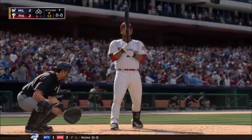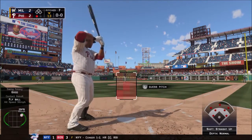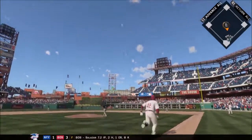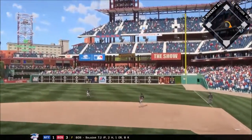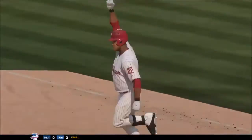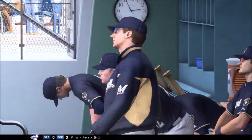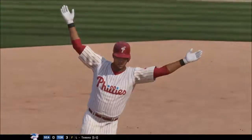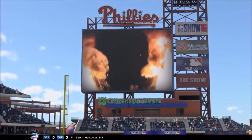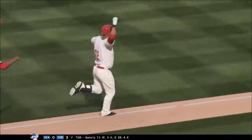Now batting, Yasmani Tomas digs in yet again. If you remember, he hit a big home run back in the 9th inning. High and deep to straightaway right. Polanco looking up. Gone! Game over. A solo shot here to straightaway right field. And with one swing of the bat, this ball game is over.